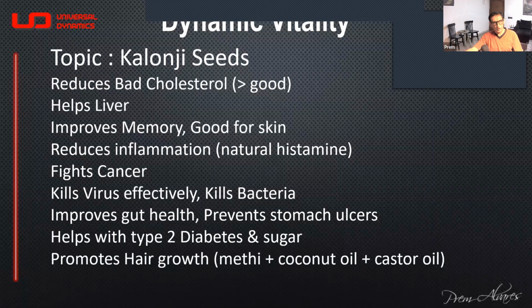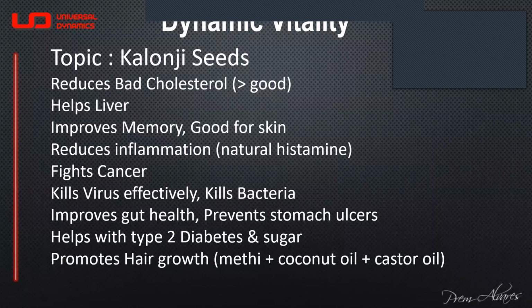If you look up YouTube or do a Google search on this Kalonji seed or Nigella Sativa, you will find that there have been studies where people have taken this to combat HIV. Some people have actually conquered HIV through this. It's a very cloudy study, but a lot of claims have been made. If it doesn't cure, it will give you a solid amount of relief, and they've seen people where a lot of the stigmas that come with it have been reversed drastically.